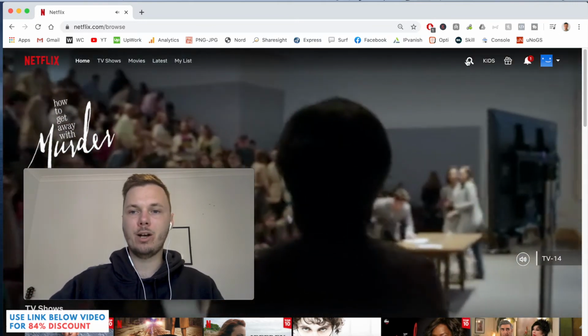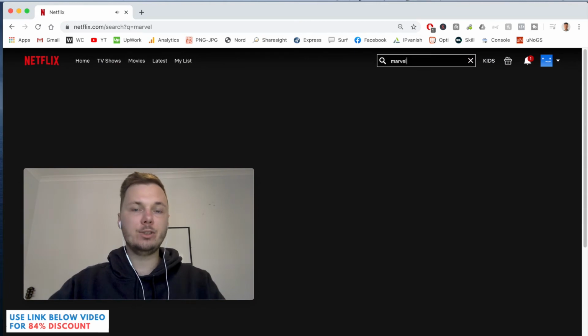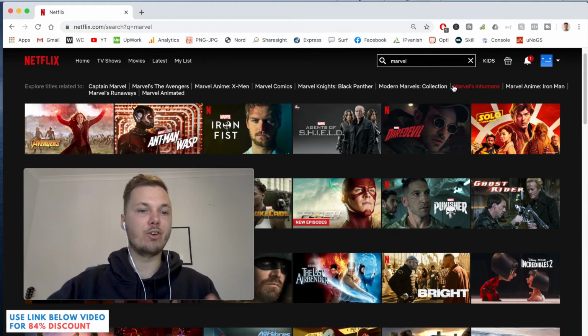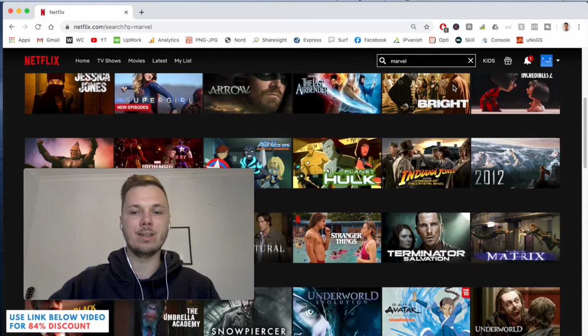And just to show you guys this, I'll now search for Marvel. And you can actually still find a couple of Marvel movies on Netflix in various locations, as long as you know where to look, even with the introduction of Disney+. And as you can see, guys, I've got Avengers Infinity War, Ant-Man and the Wasp, and also some additional titles such as Solo, the Star Wars movie, and a few others as well.